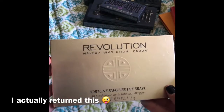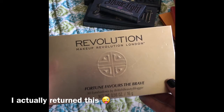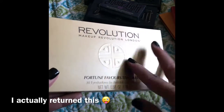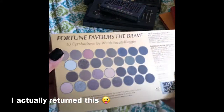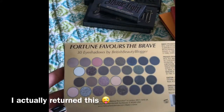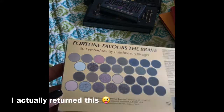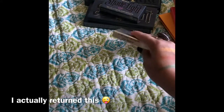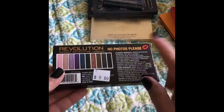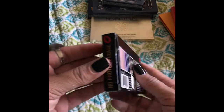This is the Makeup Revolution Fortune Favors the Brave, which was a collaboration that they had with a British beauty blogger. I've seen mixed reviews on this. I did get it 50% off, but I'm still excited to use it because I like Makeup Revolution shadows a lot.